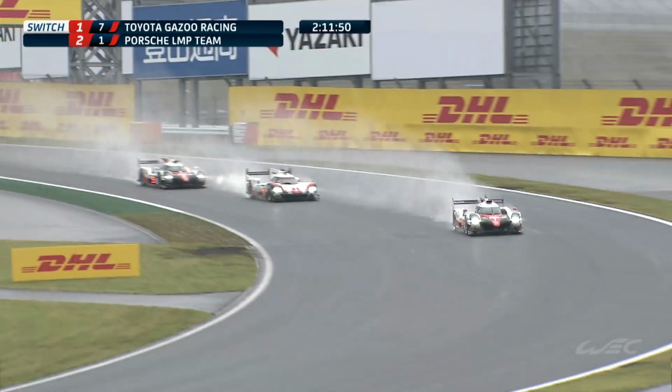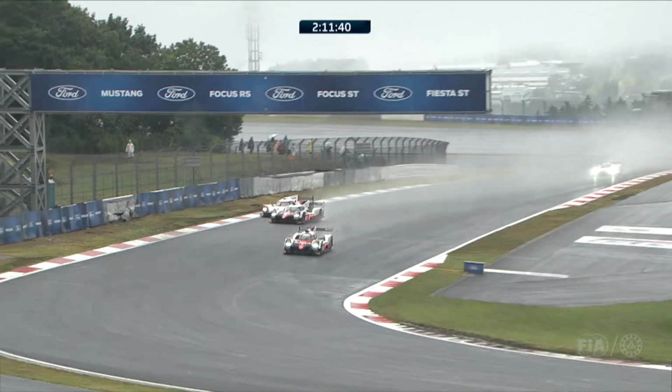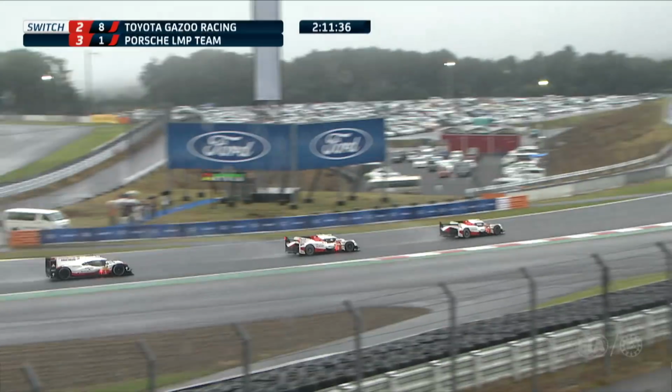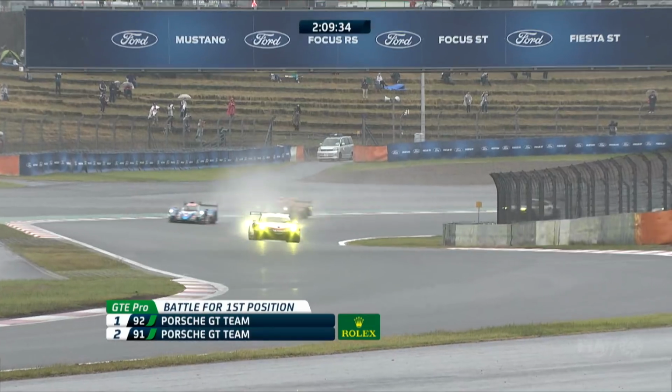So Lopez goes through, the 3-time World Touring Car Champion, his first year as a World Endurance racer. He's raced in Japan before but never been to Fuji, but he is making a really good fist of this. A lot of seat time for him in the race, and through goes Nakajima into second. Toyota One Two, Porsche struggling in the rain.